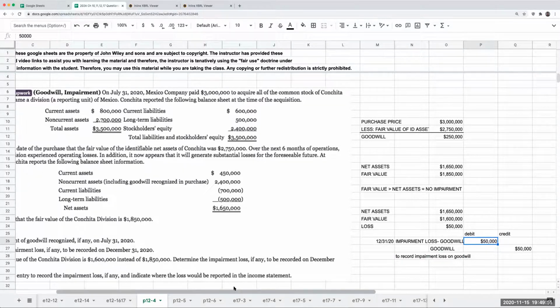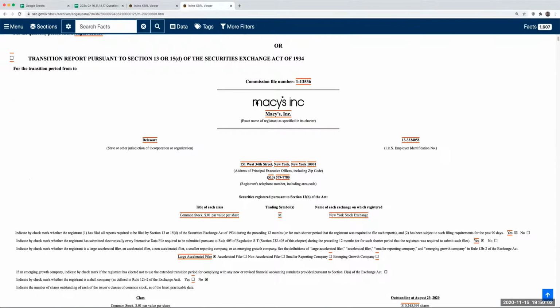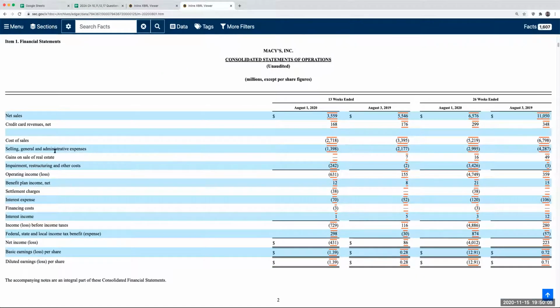Now, where would the journal entry, and where would the loss be reported? What was kind of cool is just a few moments ago as we were looking at Macy's and where they put, so you have over here cost of sales, SG&A, impairment, restructuring, and other costs. So I just threw it all in here.